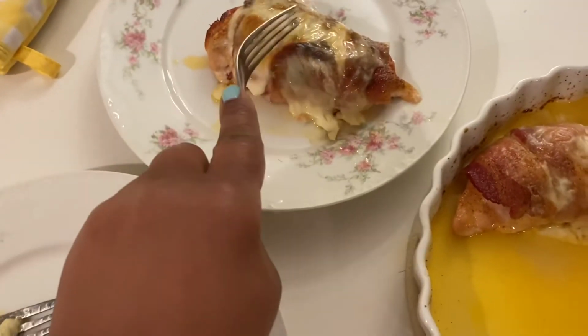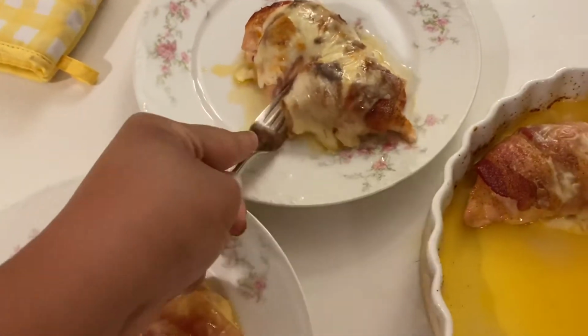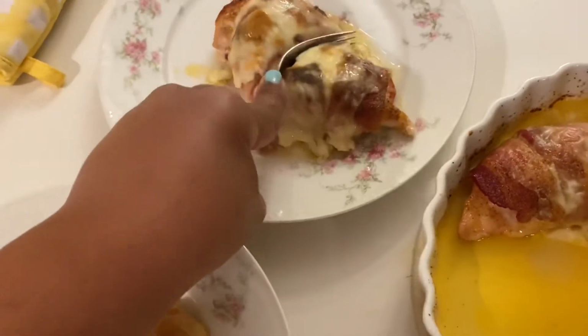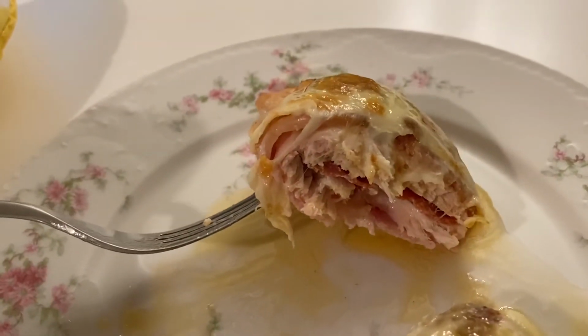Let's cut it open and see. I also used thick bacon in there. That looks good. And per usual, let's give it a bite. It's really good.